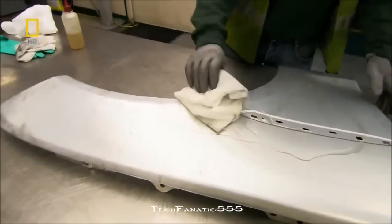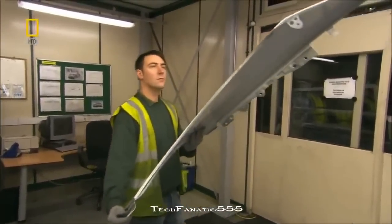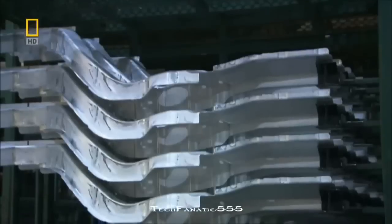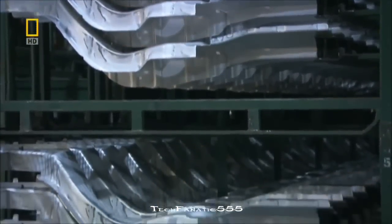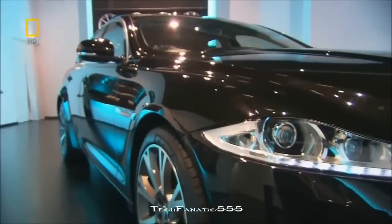Liquid is spread across the part, representing paint. This will highlight any defects. Aluminium may be feather light. One door panel weighs just 10.5 kilograms, three times less than its steel counterpart. But this material is still as tough as an ox.